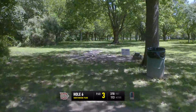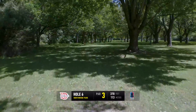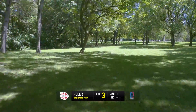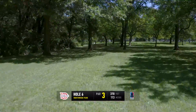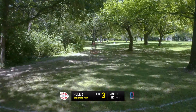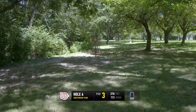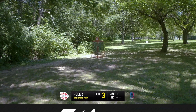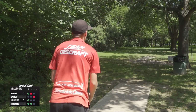And we're on to hole 6. Yeah, this is a weird hole. There's not a lot of airspace. There's some airspace, but you got to throw a laser beam, something overstable. If you try to throw something understable, it's just going to roll over. Not going to work. So either you can throw a roller, you can throw a trick shot. I've seen people go forehand roller, cut roller.